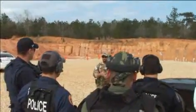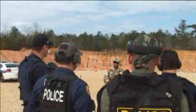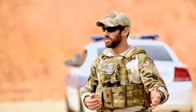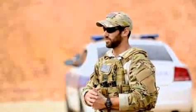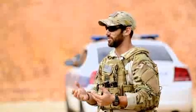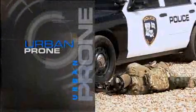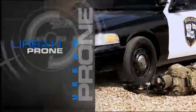A couple of you guys have pointed out that you're familiar with the urban prone, the fetal prone. We want to be used to these positions. We don't want to find ourselves in one of these positions for the first time in a gunfight. All right, gunfight's a bad time to learn stuff. So the first one we're gonna demonstrate is the urban prone.